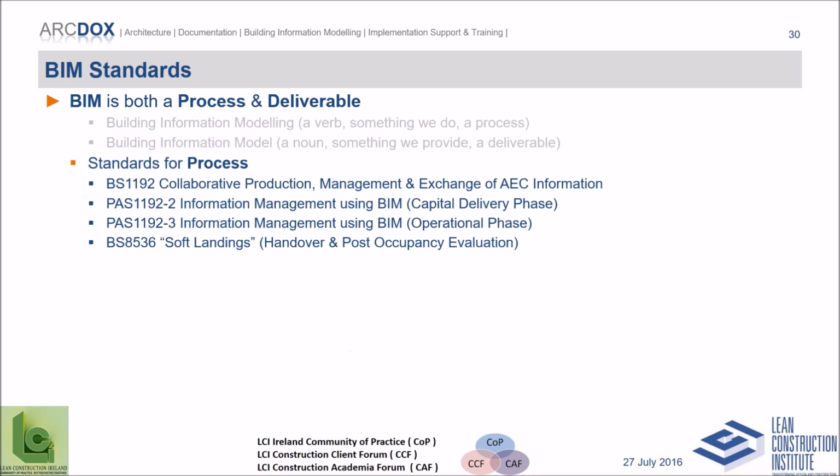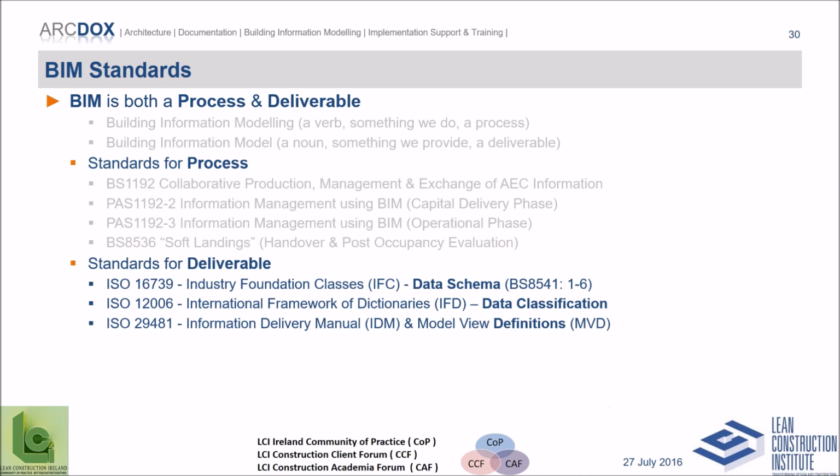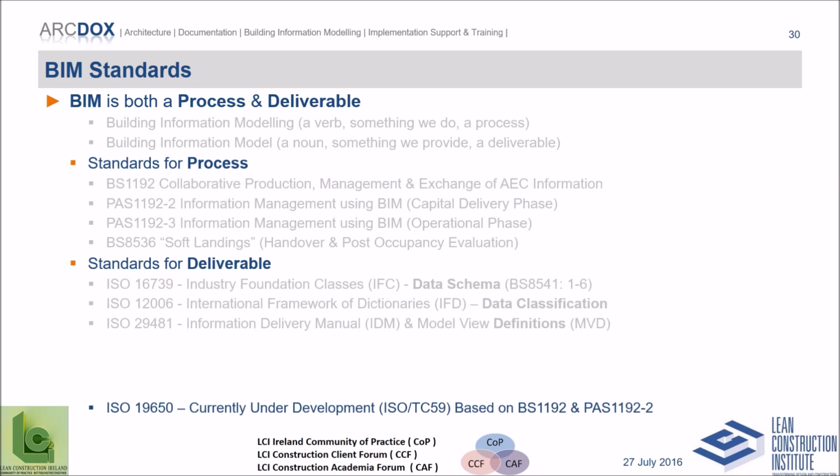I won't spend too much time on this, but for the process, we've got all the standards that are coming out of the UK, which cover the information management processes during the capital delivery phase, operational phase, handover, etc. And in terms of the deliverable, there's already international standards for data schemas, classifications, definitions, etc. So I suppose the point is we don't have to reinvent the wheel.